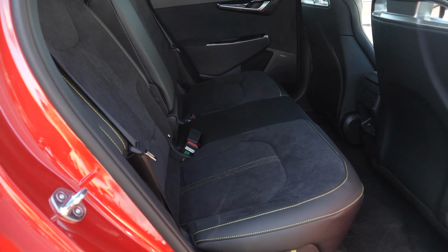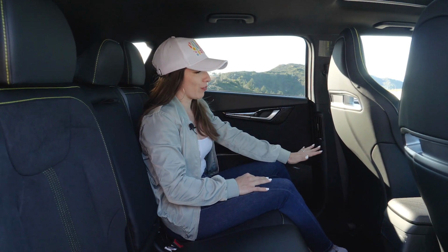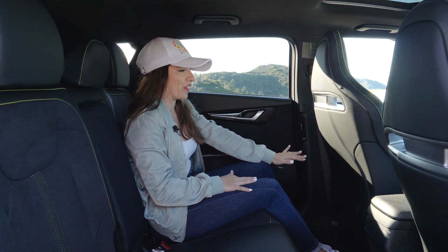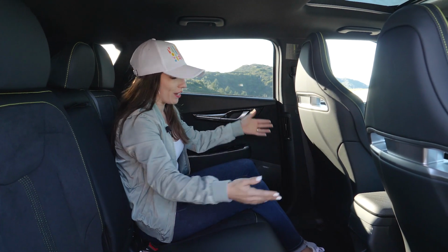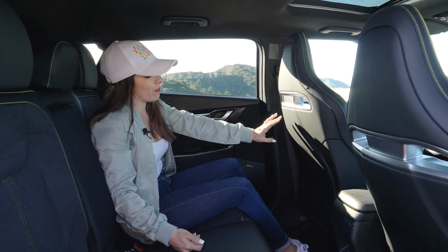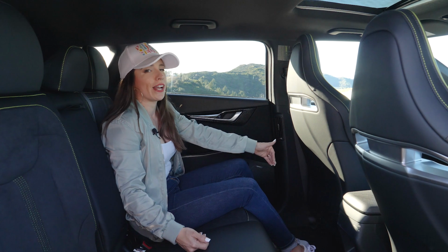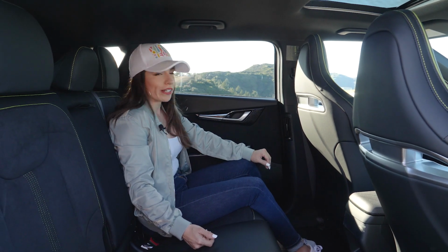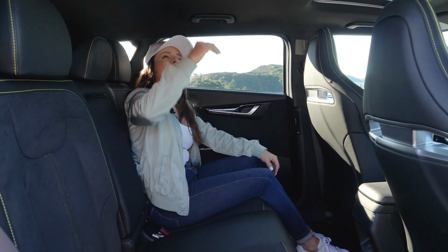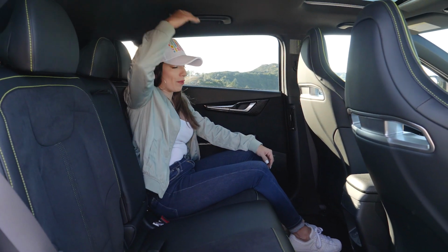Sitting in the second row, this driver's seat is currently adjusted for the average height of between like 5'9", 6 feet in between there. And you can see I've got a lot of legroom. If this seat was adjusted all the way forward, I'd have a grand total of 39 inches of legroom. So quite cozy back here if you are a lot taller than me. And I also have a lot more headroom to spare as well.